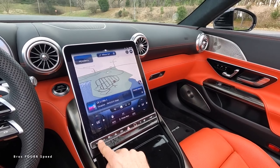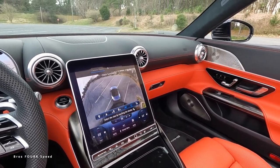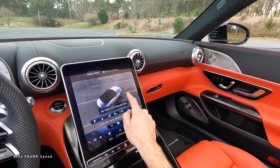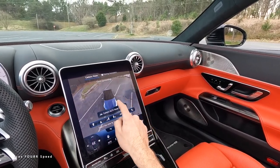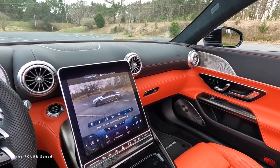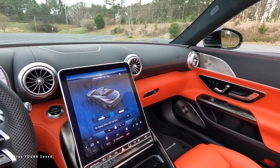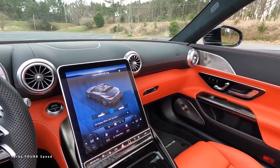So on button number one, we have AMG. So this is the shortcut I showed earlier. We can get into the camera system. You can actually swipe your finger around the entire vehicle for that 360 view. The next button, by pushing on that, will get you into the top operation. So push on that again. This is how you can go through that.